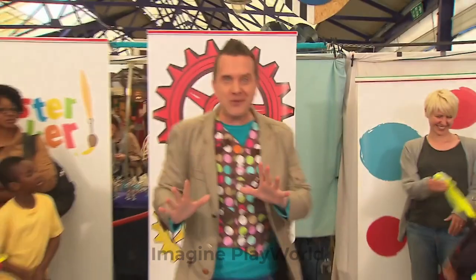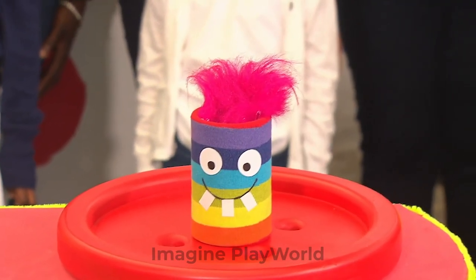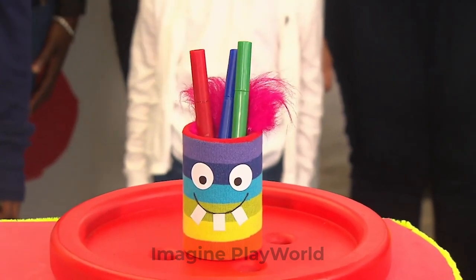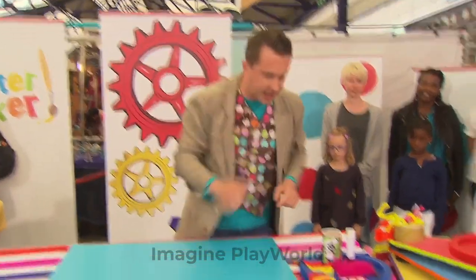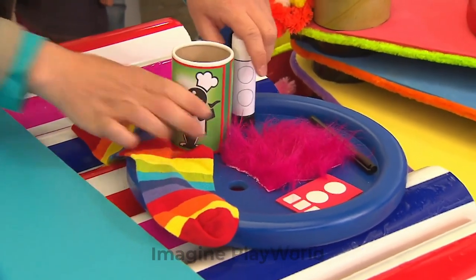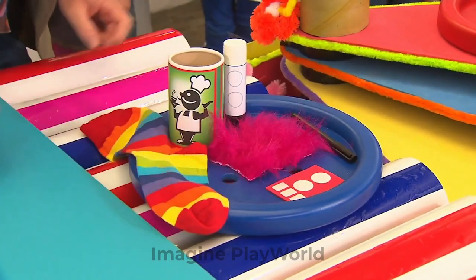Now we need some more socks because we're going to make this. It's a sock pen pot. Very useful for keeping all of your arty things inside. Now, my friends, we can make one of these by using these arty things. We've got a sock, a pot, a glue stick, some fun fur, a pen, and some stickers.